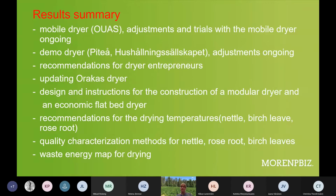Also, recommendations for the drying temperatures of nettle, birch leaf, and rosewood have been written, and quality characterization methods for those plants have been developed, and also a waste energy map for drying has been developed.